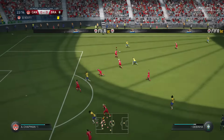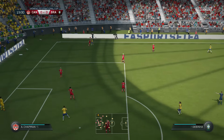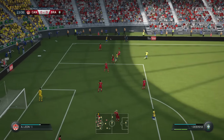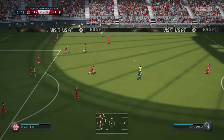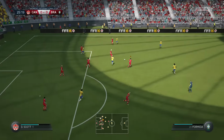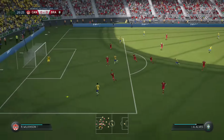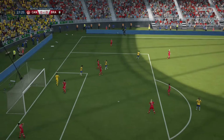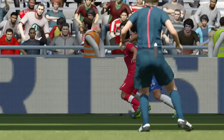Tomata. Quick into the tackle, and the result is going to be a throw. Now Marta. To Formiga. Here comes the cross. Well, that's not even close. See that offence again here. The ref had a good angle, good view of it as well.